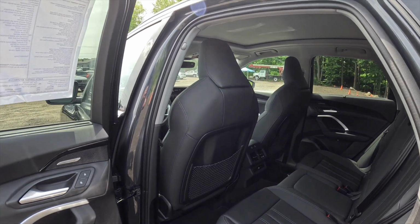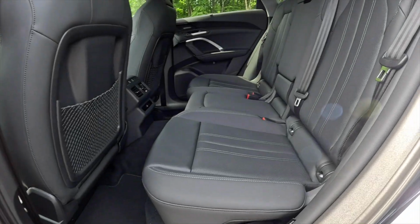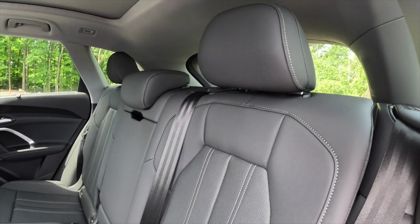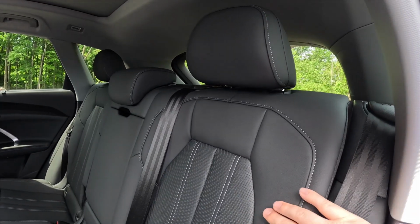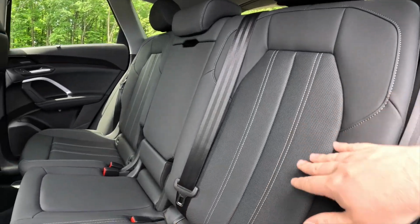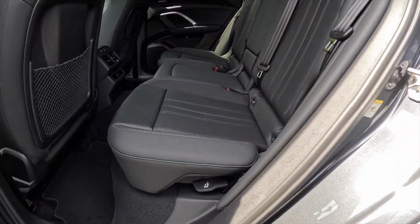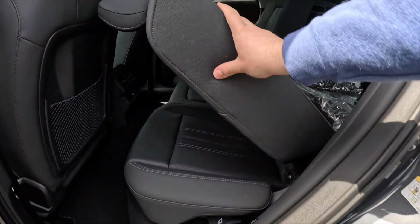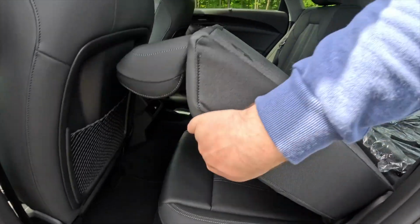The front seats look really nice from the back. You also have storage pockets, and the rear seats are pretty nice looking. They do look pretty similar to the rear seats on the previous generation Q5, but that is okay. We have nice use of materials, pretty soft leather with perforations in the center of the seat with some stitching too. We also have the ISOFIX for the child seats, and if you want to fold down the rear seats, you could just pull that latch there, and they'll actually latch into place and fold relatively flat, which is good.